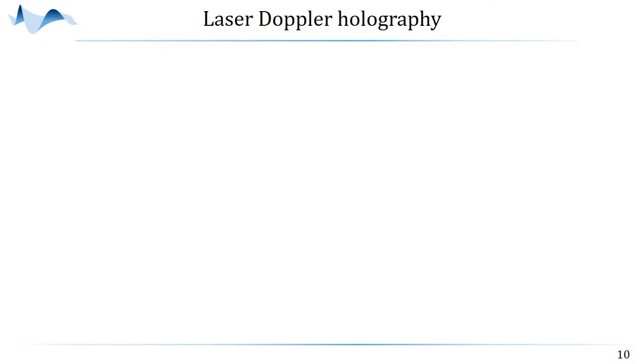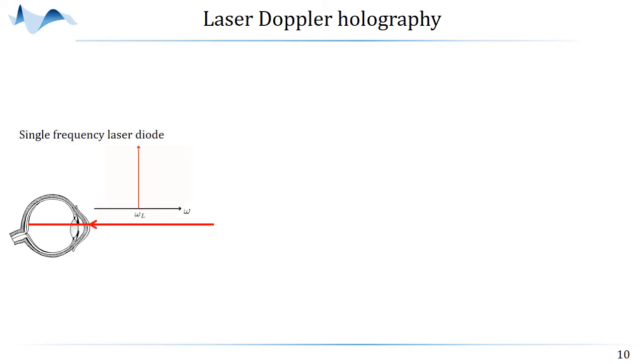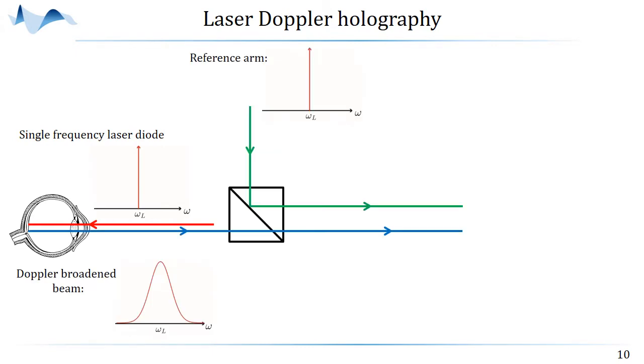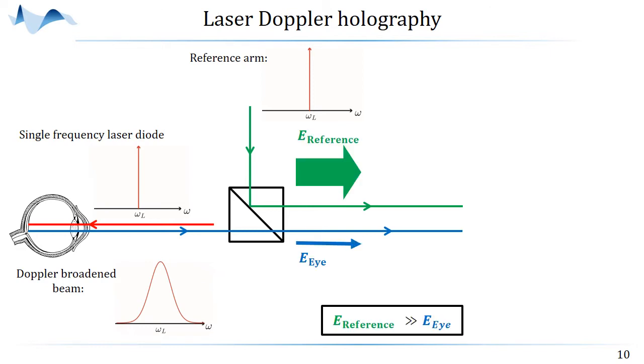Now, in laser Doppler holography, the concept is very inspired from laser Doppler flowmetry, but slightly different. Again, you have this single frequency laser diode, you collect the Doppler broadened beam, but instead of self-interfering, this time you combine it with a coherent reference arm. And these two laser beams are able to interfere on the camera.